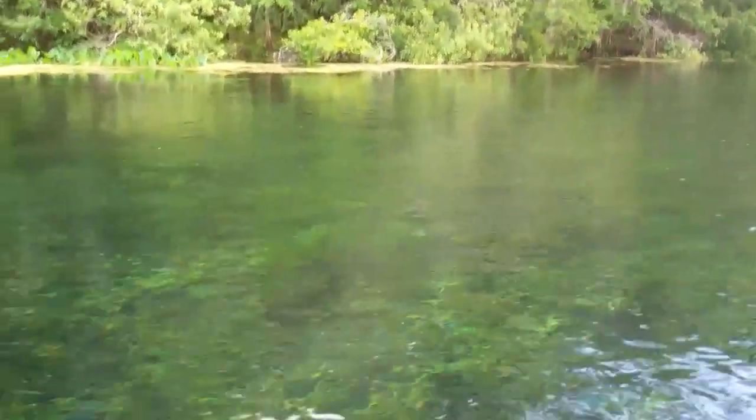There's a fish. Most of those fish in the water you see out here, those are mullet. Those are mullet in the water.